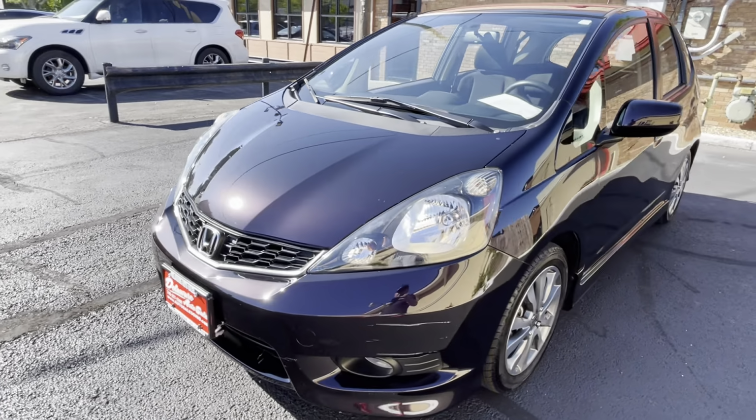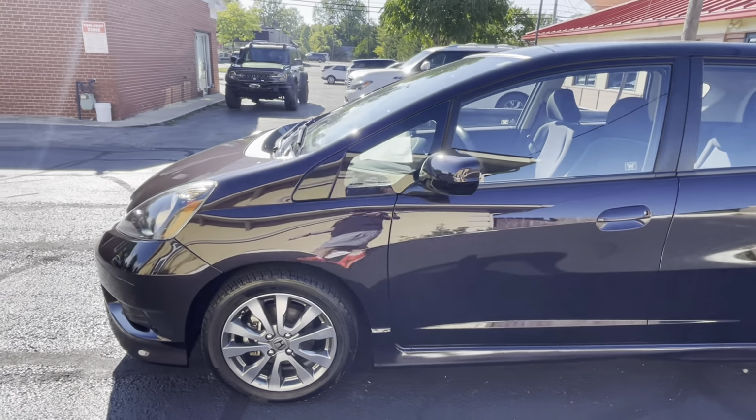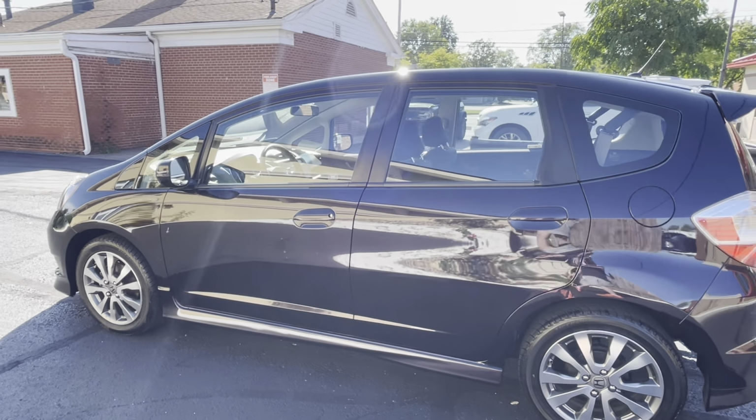So, give you another walk around here. A few cosmetic imperfections, but where else can you find 18,000 miles? Very, very nice, very, very clean.